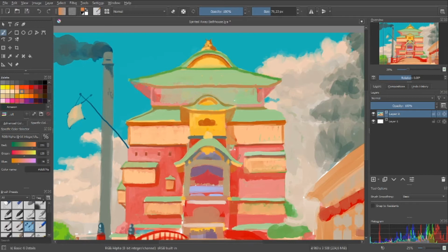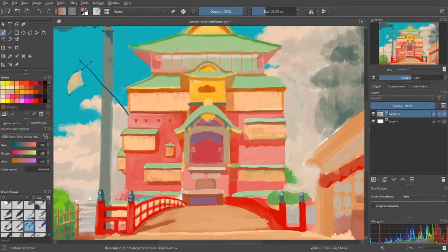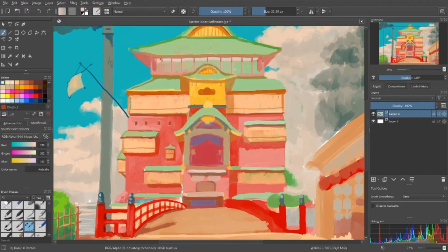Here I'm just adding all the random gold ornaments to the bathhouse itself, and that centerpiece over there. Really love the red hues, which is a really deep red in the darks, and this kind of pink in the light. I think it really sells the whole image really well.